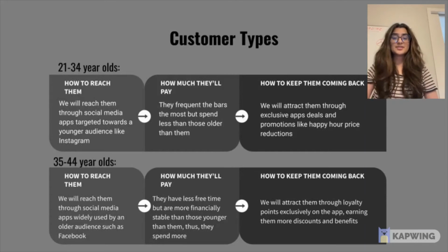Getting customers is an important part of establishing our business. Through data collection by means of surveys and customer interaction, we've gotten to know our consumer base and specifically gathered information about our target customers. Our target customers are between the ages 21 to 44, but are further segmented into two groups. A younger subgroup includes 21 to 34-year-olds, and an older subgroup includes 35 to 44-year-olds.